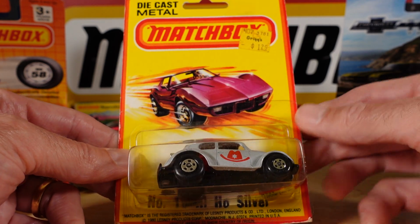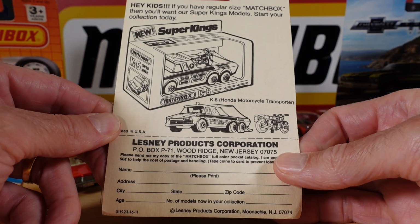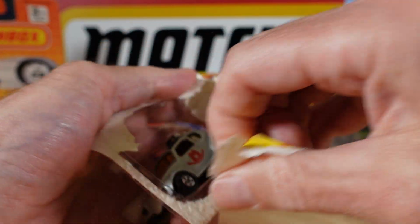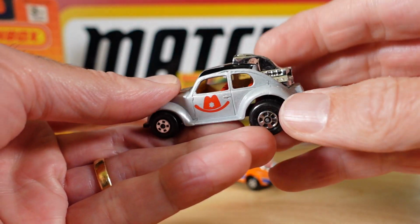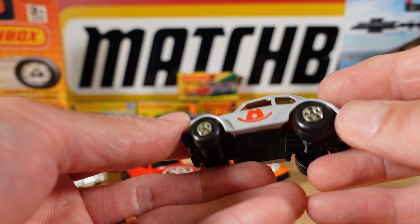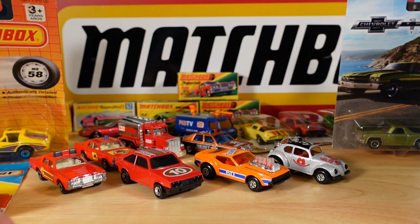1980, for goodness sake. Wow. Spruiking their Super Kings back in the day. Wow. So I'll pop that off. 1980. That's old, isn't it? Oh, that's sweet. Wow. Made in Hong Kong. Stunning. See, there are advantages to getting old. There are advantages to turning 50.